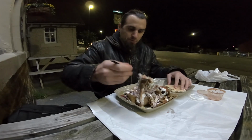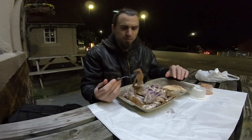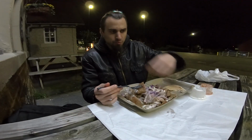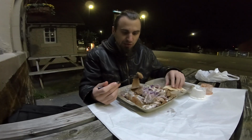And now this is a proper mess, a properly messy kebab. Okay, so the streaks of kebab meat are very long, and that's actually a bit problematic because you take one long strip and try to pull it out, and then you end up pulling like half of the contents of this box.